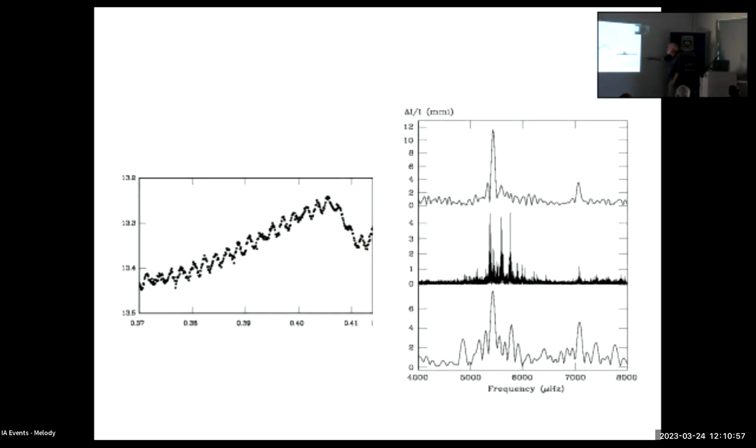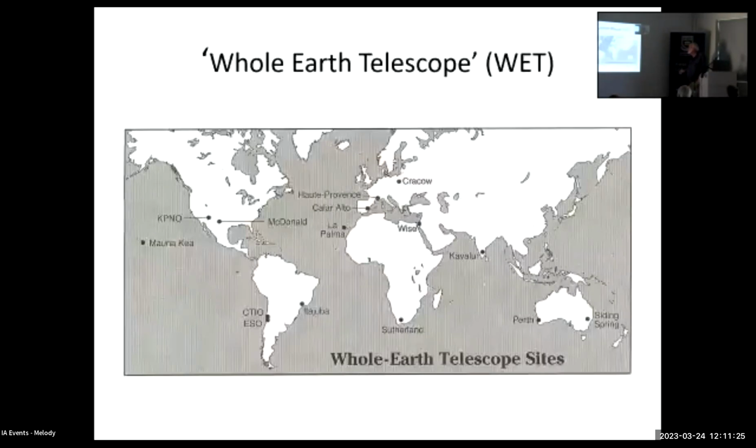And this is the sort of data we get from that. Instead of this being from a few hours data, we've now got 2 weeks of data. You can actually see that this frequency isn't there. And this frequency here is not that one, it's that one, I think. Same with that. But now, instead of 2 frequencies, or maybe a few more than 2 frequencies, with a whole Earth telescope campaign, you can get, I think in this case, we got up to about 30 frequencies.